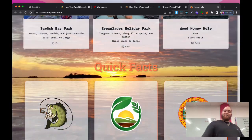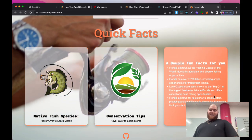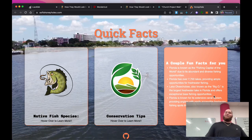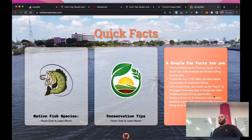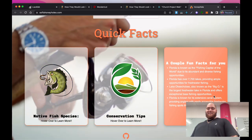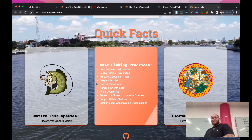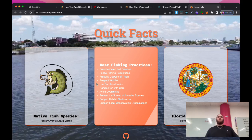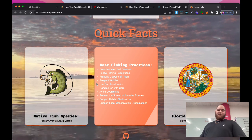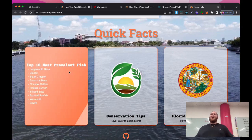You scroll down here and you'll see some quick little fishing facts if you want. Lake Okeechobee again, this is the second one. Yeah, it flips, it's beautiful. Florida is known as the fishing capital of the world. That's actually a real fact. 7,700 lakes, the Big O. Conservation tips: practice catch and release, that's actually a good one. If your fish is small, why even keep it? Just throw it back. And using barbless hooks, you don't actually hurt the fish, even though you already kind of do a little bit. We're not gonna talk about that.